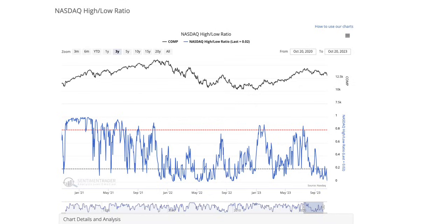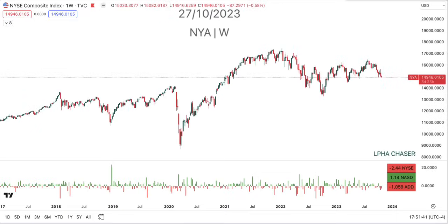But I do want to drill into the New York Stock Exchange a little bit more. And I really do want to drill into the S&P and look at the internals so you know what to expect next week. Now, before drilling into the S&P and some of the internals there that I think are important, I think there's a couple things that we need to pay attention to here on just a broader scale. This is the New York Stock Exchange Composite, NYA. I'm looking at the weekly chart.